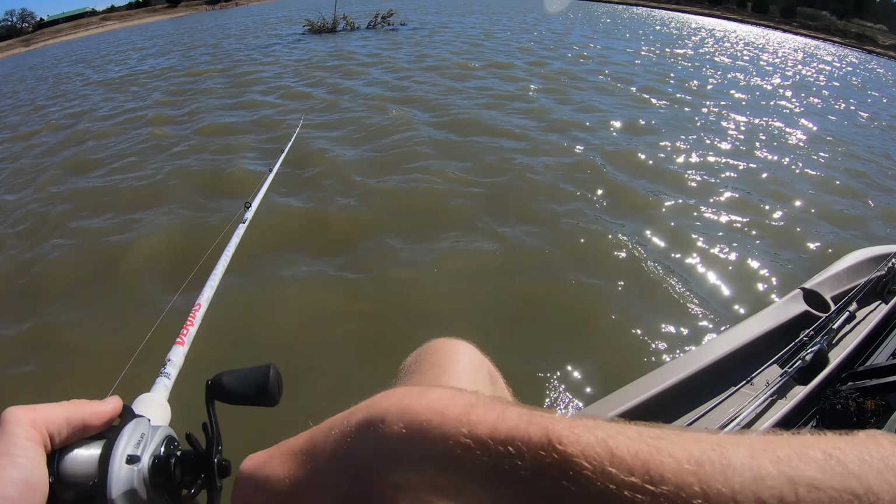No! No way. Dang. Just spit the lure. Right now, Justice is working this almost like a jig, kind of jigging into the brush pile.